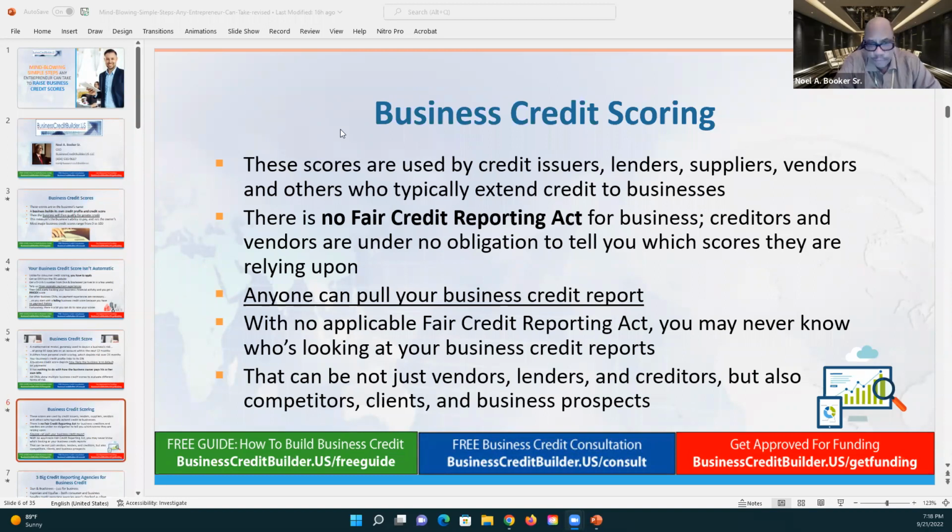So with business credit, there is no Fair Credit Reporting Act for business. Creditors and vendors are under no obligation to tell you which scores they are relying upon. Anyone can pull your business credit report. With no applicable Fair Credit Reporting Act, you may never know who's looking at your business credit reports. It cannot be just vendors, lenders, and creditors, but also competitors, clients, and business prospects.